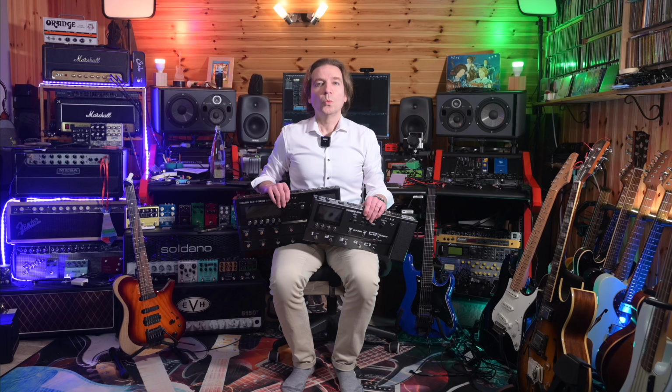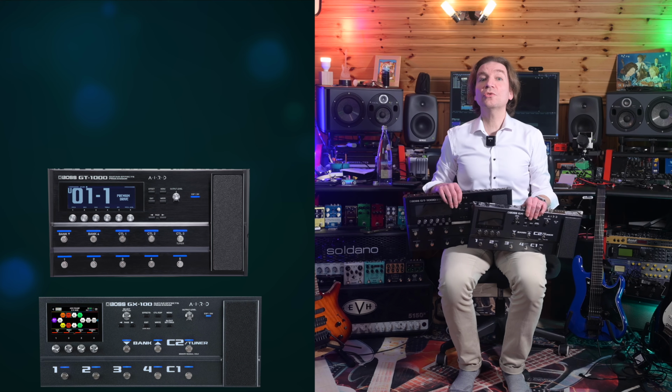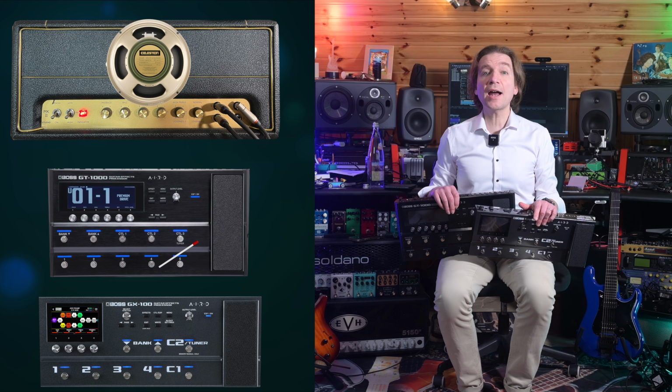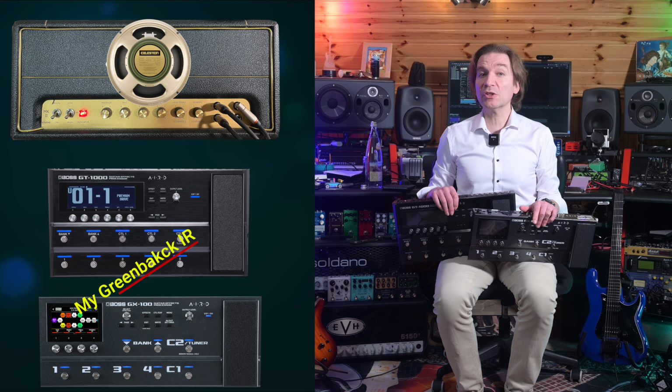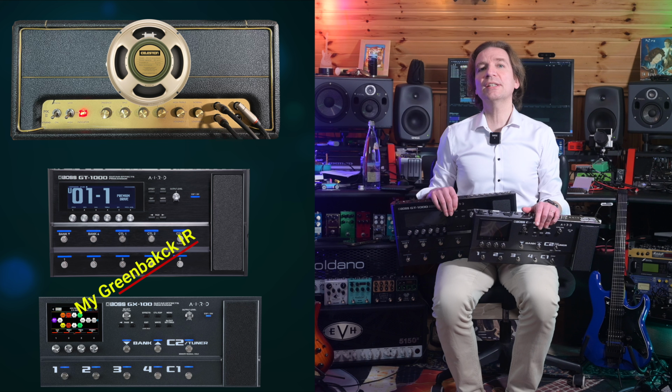In order to answer this question, we will go through some pretty detailed tests. We will compare the GX100 versus the GT1000 versus a real plexi to verify if they sound the same or if there are some differences. We will load both the modelers with the same IR, which is an IR of a Greenback speaker that I have done and that is the exact one used for the real amp.